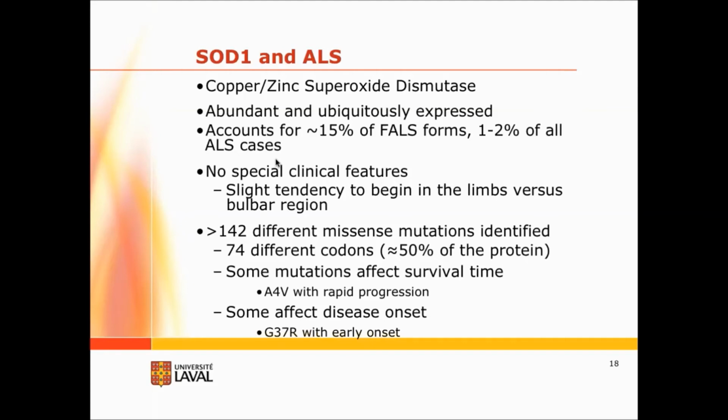There are more than 142 different missense mutations identified in 74 different codons, which represent around 50% of the protein, which is kind of big. Some mutations we know will affect survival time, such as the A4V mutation that I will talk about a bit later, and some affect the disease onset.